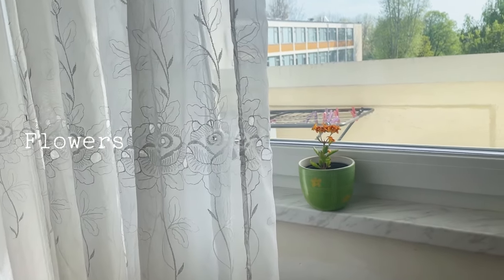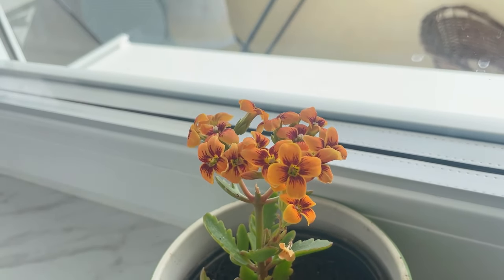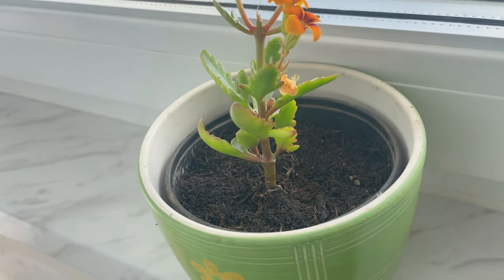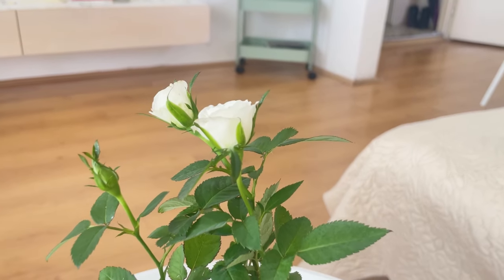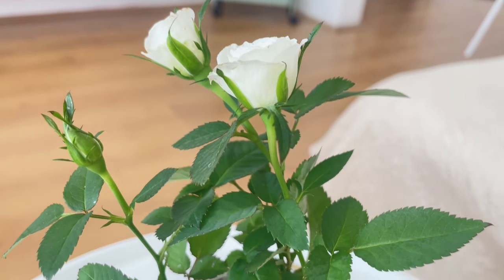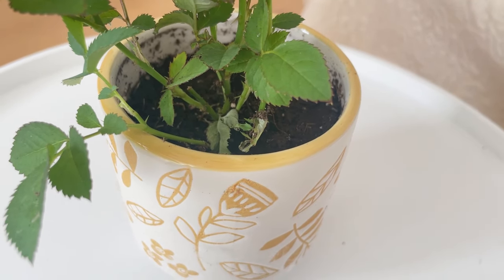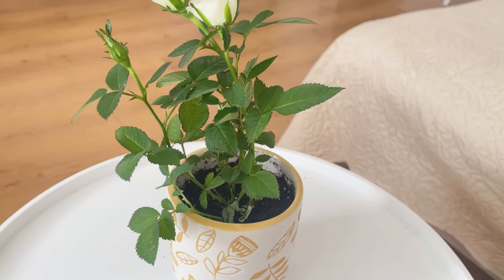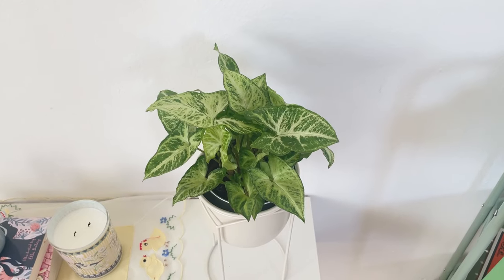I started practicing having flowers in my apartment when I was in college, and in this apartment I also wanted to have flowers and plants because I think it's just really healthy for me and it looks amazing for the place. Here, as you can see, are little small white roses, and I really love the vibe of them. They're just so romantic and so beautiful.